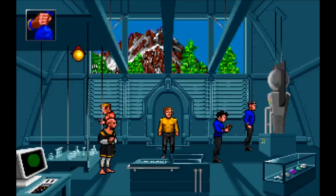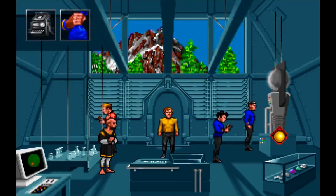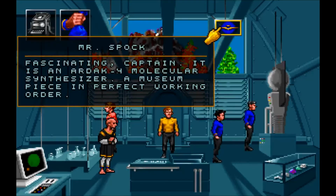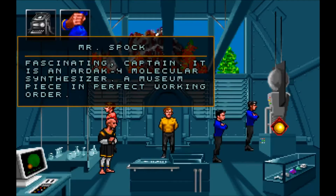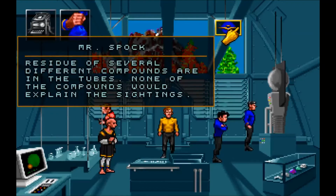Let's take the tricorder out and check a little bit of these. Fascinating, Captain. It is an RDAC 4 molecular synthesizer, a museum piece in perfect working order. So, like I said, for them it's modern, for us it's museum pieces. For some reason I just don't like the way they describe these things. Residue of several different compounds are in the tubes. None of the compounds would explain the sightings.